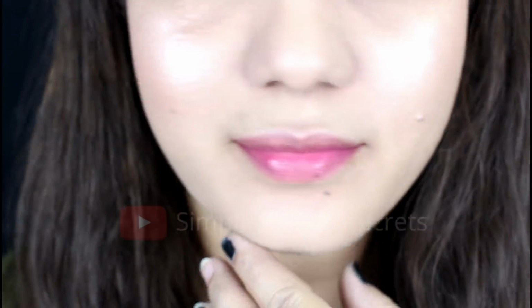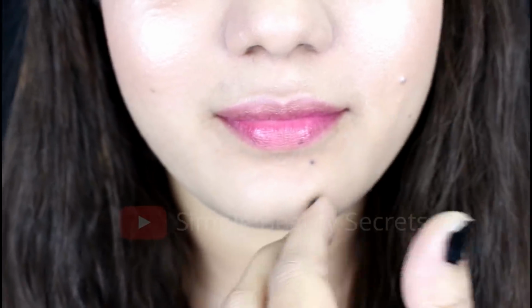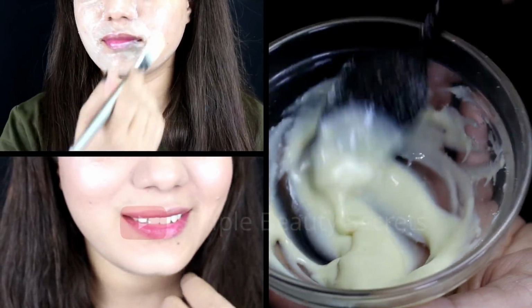Today I'm going to share an amazing secret to look 10 years younger. A Korean friend told me this secret to get smooth, flawless skin using natural ingredients. If you want instant glow on your skin, then use this face mask. It also helps to get rid of acne, pimples, and scars.